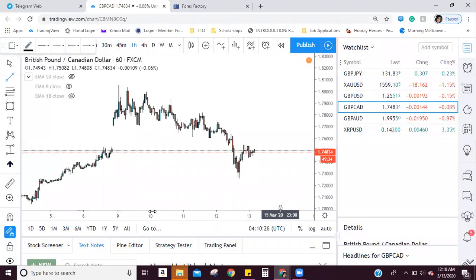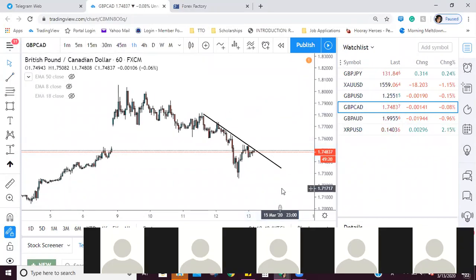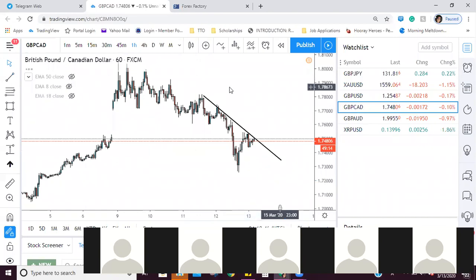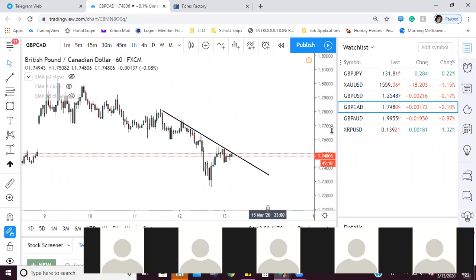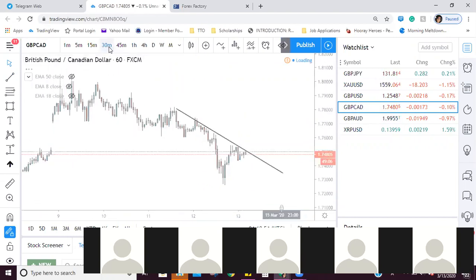Guys, if you would have met Derek before, when he was training earlier, this is his favorite pair. Who? You, Derek. GCAD is my favorite pair? Well, it's one of my favorite pairs, yeah. I love GBP pairs, bro. GBP is just payout. Well, no, the payout sucks depending on the pair, but I'm saying they move pips.